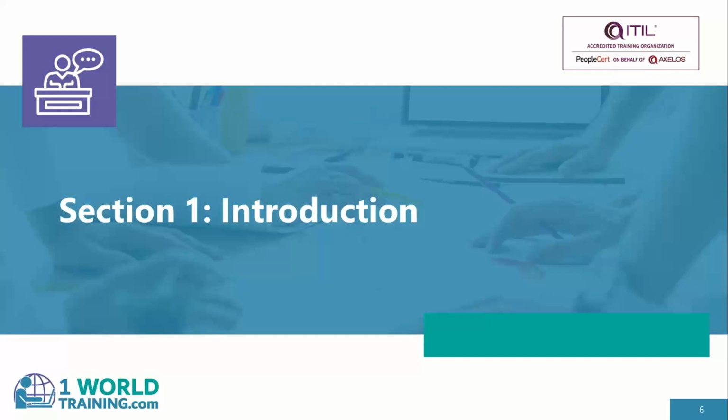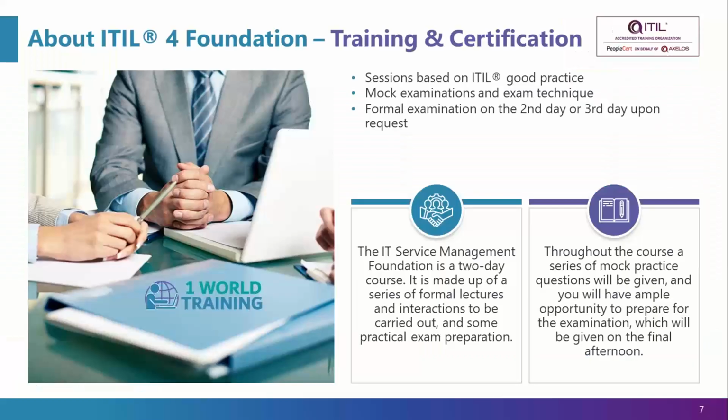Firstly, an introduction to what ITIL is, and regarding the exam as well, and about our training and certification program. As we are a PeopleCert accredited authorized training organization, our training sessions are based on ITIL good practices. It includes mock examinations and understanding the exam techniques, tips, and guidances to pass the exam.